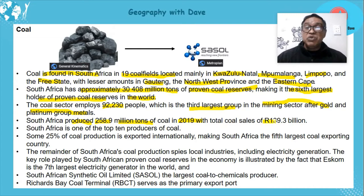At that year it was 139.3 billion rand, so it's bringing in a lot of foreign exchange. Large production. It's one of the top 10 producers of coal. Important, you understand? Coal is important for our country. Look at this now, learners. 25% of the coal production is exported internationally. So the bulk of our coal is used in the country. Still, it's the fifth largest coal exporting country, so we're still getting a large amount of money.